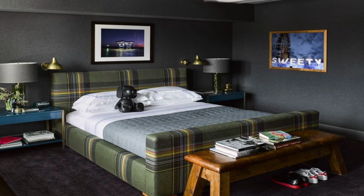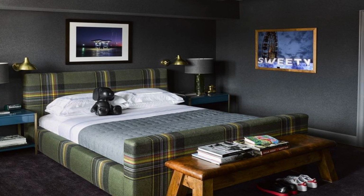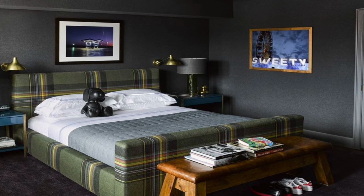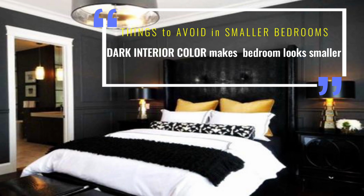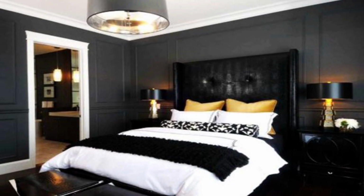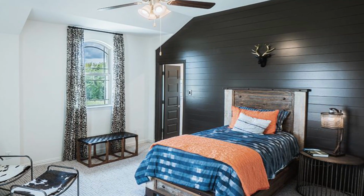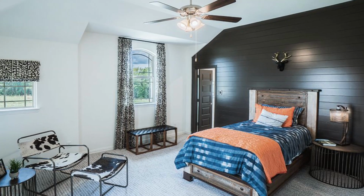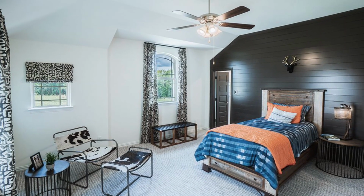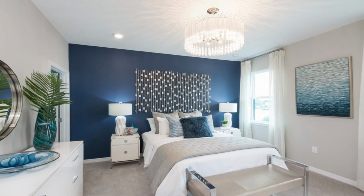What are the things to avoid in smaller bedrooms? There are a few things to consider. The first one: avoid painting with darker colors in smaller bedrooms. The reason is it makes the room look smaller, and it blocks the lighting in the room. So neutral colors are always the best option for smaller bedrooms.